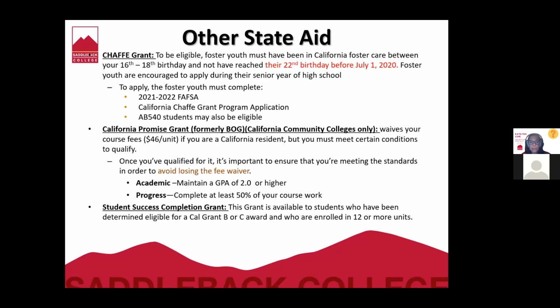What the California Promise Grant does is waive your tuition costs up to $46 per unit if you're a California resident, meaning you've lived in the state for at least a year and a day, and you have to meet a certain income threshold that changes yearly. If you've qualified for it, to maintain it you have to maintain a minimum 2.0 GPA, just like the federal standards, and complete at least 50% of your coursework at the college. Again, I don't think I mentioned this, the California Promise Grant is only available at the California community colleges. So it doesn't follow you to the four-year universities, unfortunately. But that's definitely helpful. It basically makes tuition free for any student.